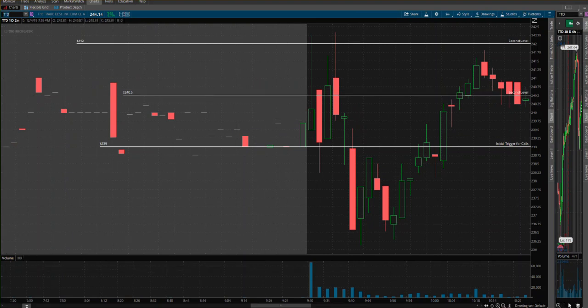So now this is a very good example. Either you can go long above the pre-market high of 241, which is right here, or wait, because 242 was not that much. The distance between 241 and 242 was not that much. So the next level up was 242.